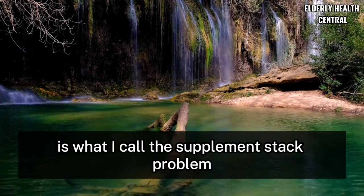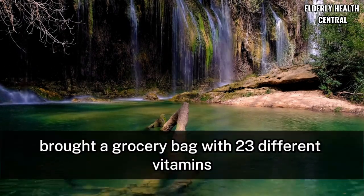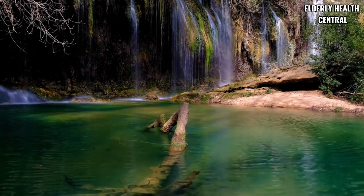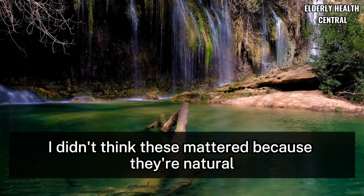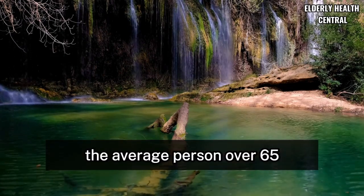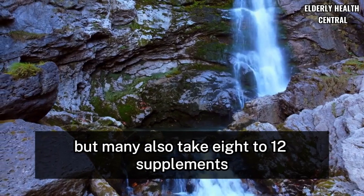Mistake number 3 is what I call the supplement stack problem. Rose, an 82-year-old patient, brought a grocery bag with 23 different vitamins, minerals, and supplements to our appointment. She said, "Doctor, I didn't think these mattered because they're natural." This is a huge problem I see with seniors. The average person over 65 takes 4 to 5 prescription medications, but many also take 8 to 12 supplements.